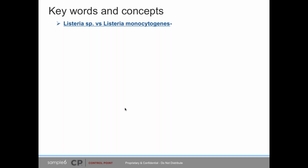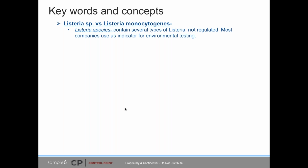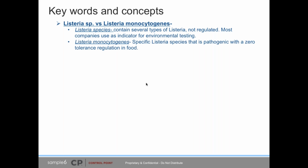So as Trevor had mentioned, definitely a distinction in how we look at Listeria species versus Listeria monocytogenes. Listeria species, like Trevor said, contains several species of Listeria. You may hear Listeria innocua, welshimeri, some fancy names, but the one we're really worried about and the one that is regulated is Listeria mono. Listeria mono is the specific species that was found to be pathogenic that led to those recalls that Trevor had brought up. And because it is pathogenic and we know about that now, there is a zero tolerance that the USDA and FDA have put on this pathogen. So we're looking at Listeria monocytogenes.